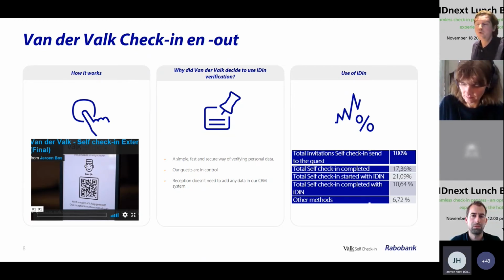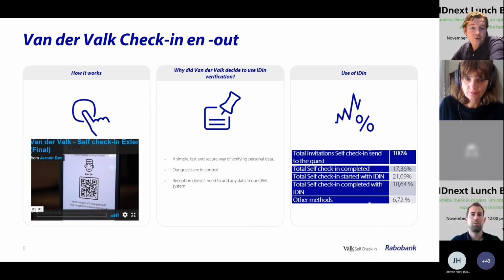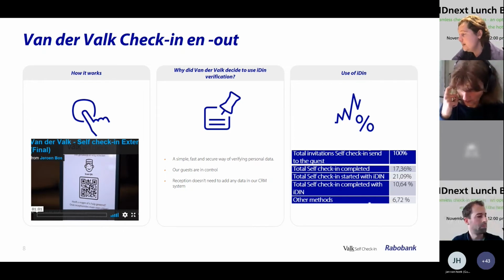So we were thinking about other solutions. And the iDIN verification is quite simple, fast, and of course secure, verifying your personal data for our guests, and they can do it themselves. So there is no receptionist who has to do this. The guest is just in control. The reception does not have to fill in any data anymore.